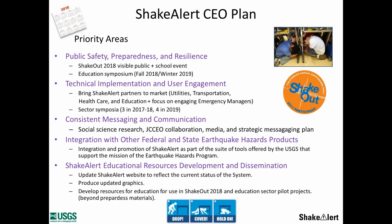In fact, if we go to the next slide, I think it's on, yes, it's right here. We have developed a comprehensive 5-priority communication, education, and outreach plan for ShakeAlert, and they fall across the major areas of concern. So this plan was not created in a vacuum, but literally it was something that the community itself developed, where we started very early on with a few focus groups and then got people together to discuss these things. So they fall across all of the different pieces: public safety and preparedness and resilience, technical implementation. I think those are 2 obvious ones.